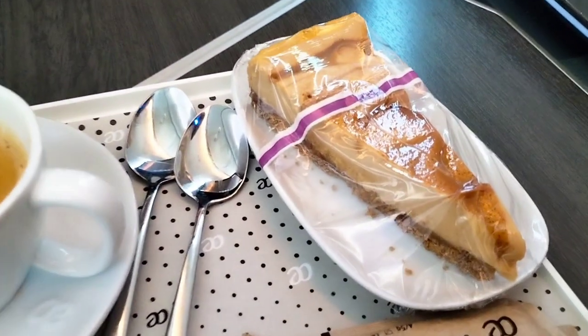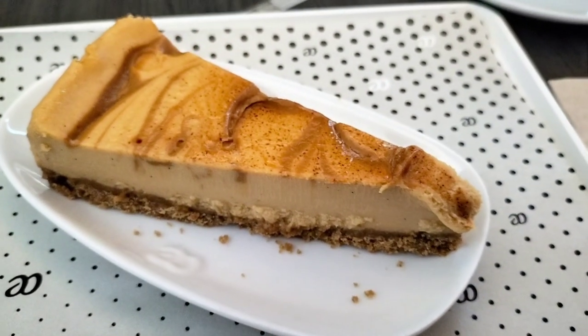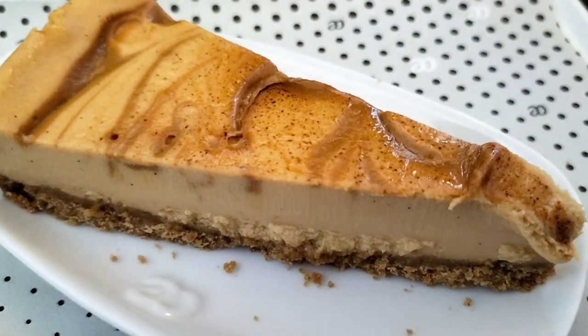And for dessert, I picked salted caramel cheesecake. It was an absolute delight.